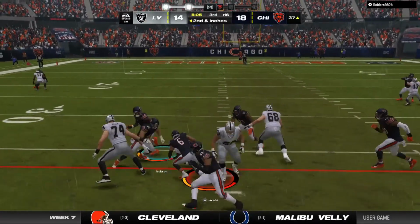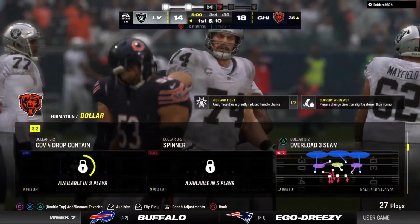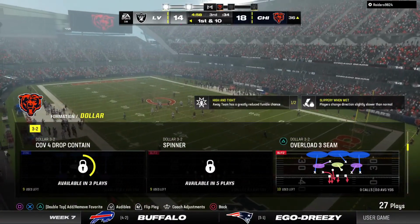Second down, Jacobs once more. And here he'll be brought down a little shy of the 35 at the 36. Only a gain of a yard, but that's all they needed.